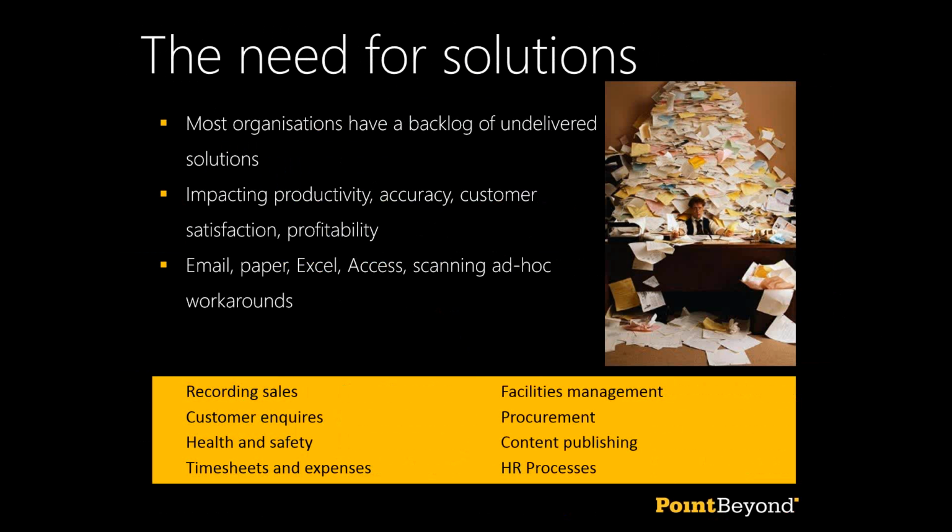So we at Point Beyond have undertaken some research. We commissioned it independently, and it's revealed that for most organisations there's a considerable backlog of undelivered solutions that are awaiting delivery. Our research indicated that 68% of organisations who responded said that they had either a moderate or a serious backlog of solutions that they needed to get delivered. And these can take many forms. I've given some examples at the bottom of the screen here.